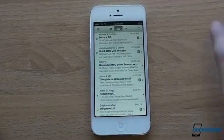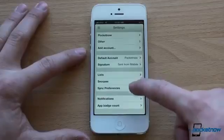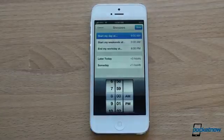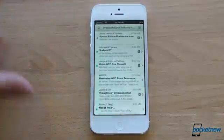So it's set for tomorrow, and the way the app works is that you can actually configure when these things come back. So for example, if you go to snoozes, I've got start my day at 8 a.m. So tomorrow at 8 a.m., that email will go back into my inbox. Really brilliant idea, great way to sort of arbitrage your email.